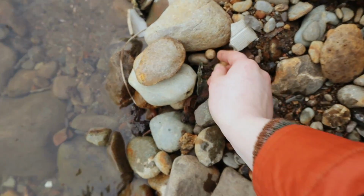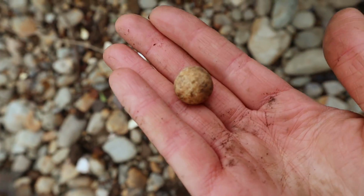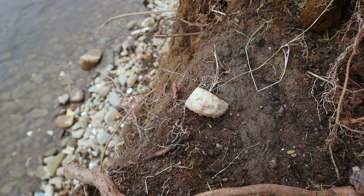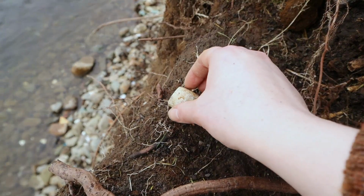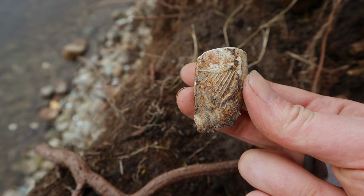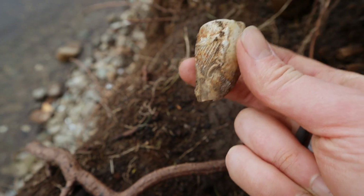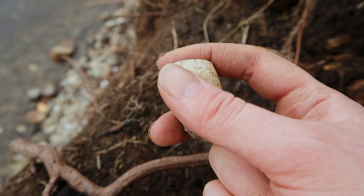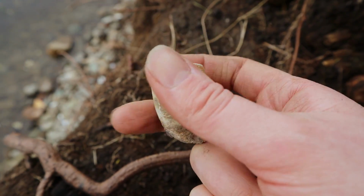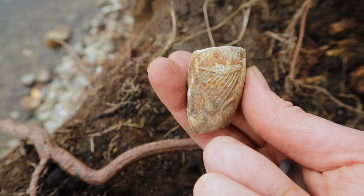And a clay marble down here as well. A clay marble, yeah, apparently. And down here, we found a pipe bowl, and it looks like, there we go, it's a little Irish pipe. It may not have been made in Ireland. They did make Irish themed pipes in England as well. It's got a little shamrock and a harp.